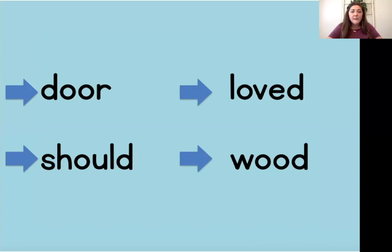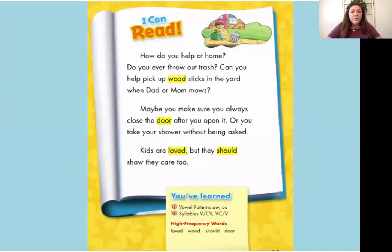If you're able to pause the screen right now, I would encourage you to do that so you can go back and read them again on your own. Now that we've learned two vowel teams that spell the ow sound and we learned some new high frequency words, let's use what we've learned to read our passage. We're going to read our I can read passage. In this passage, our high frequency words are already highlighted. We're going to go through and read it together.